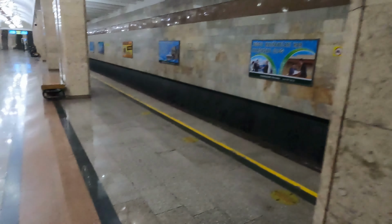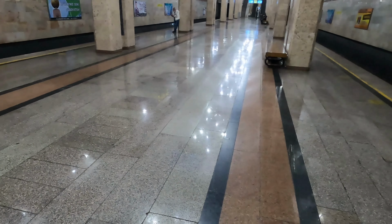And one of the most important things I need to mention is the cleanness of the metros. It's just amazing. You cannot find any trash on the floor, and there are no trash bins. I think that's a kind of protection for the people in case somebody might need to drop a bomb or whatever. But otherwise, even though there are no trash bins, the metro is super clean and super fresh.